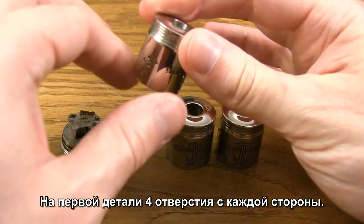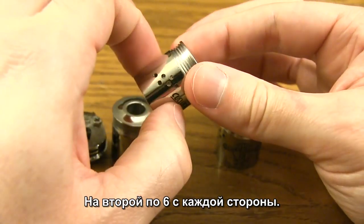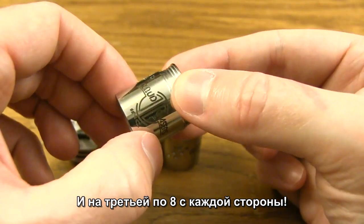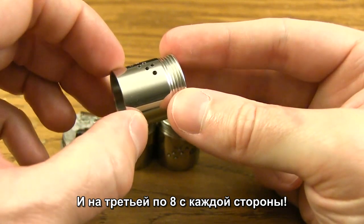First barrel, 4 holes punched on both sides. Second barrel, 6 holes punched on one side diagonal, and then 6 holes punched diagonal on the other side. And then the last barrel's got 8 holes punched diagonal on one side, 8 holes punched diagonal on the other side.